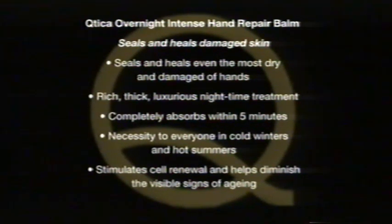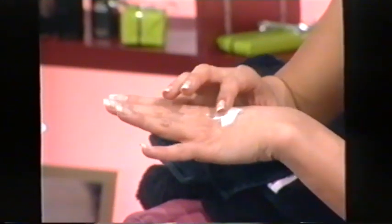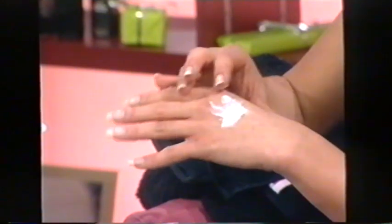It's going to start to repair and it does it very quickly, mainly because of the ingredients. As it says there, it's going to seal and heal over the most dry and damaged of hands. It's a very thick formulation, a honey and beeswax formulation. It also stimulates new cell renewal, as well as doing the softening. There's no point trying to heal the skin if you don't have an ingredient that will stimulate that cell renewal. That's how it heals itself. So it's a balm because of that honey and beeswax base.